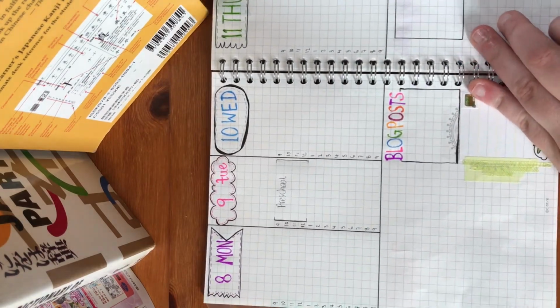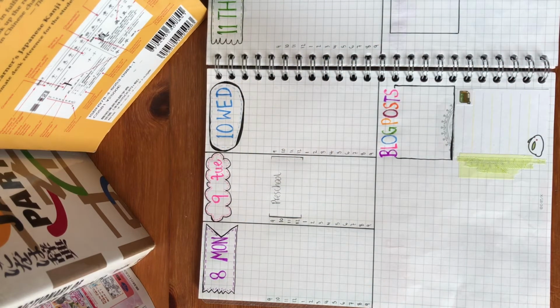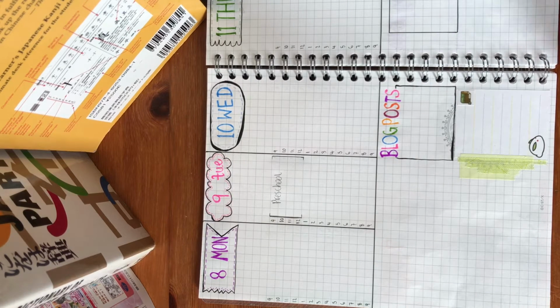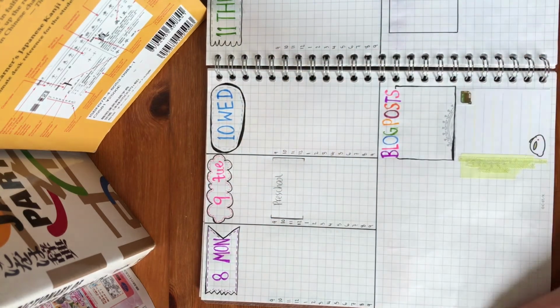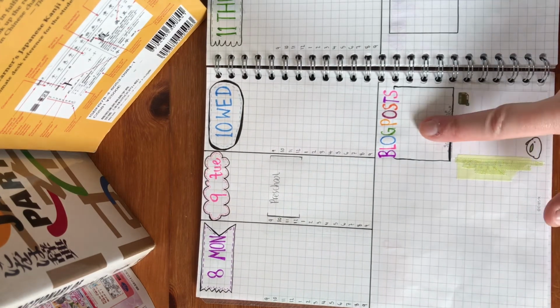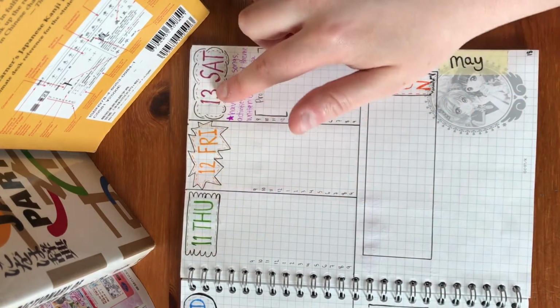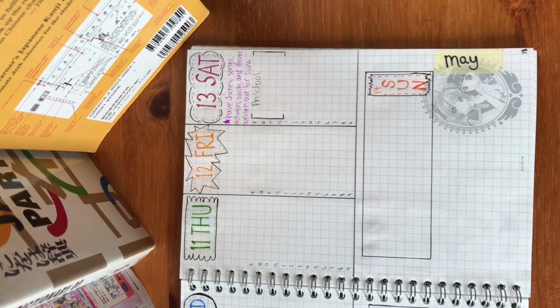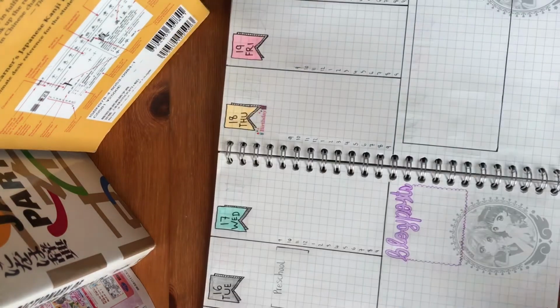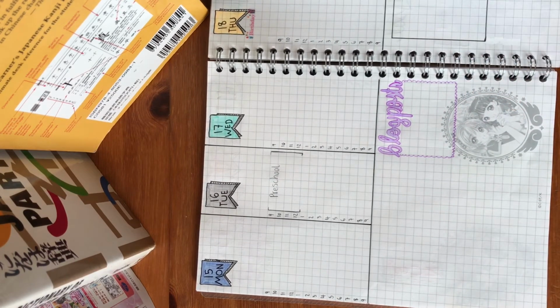And here's the next week. I was experimenting with some different headers to switch it up. This kind of reminds me of comic style with the colors I used and everything. And here's another little note and blog post section. And I don't absolutely love the headers I did, but I do think that they're unique and interesting. And then this one is more of those banner style. I don't know, I like it.